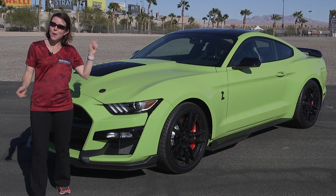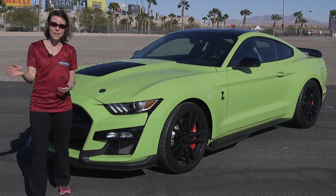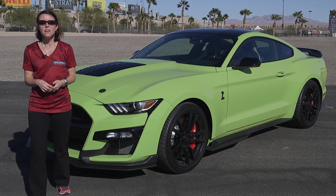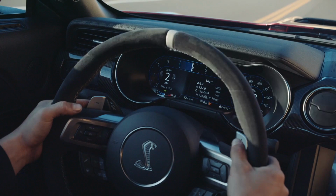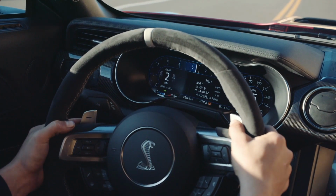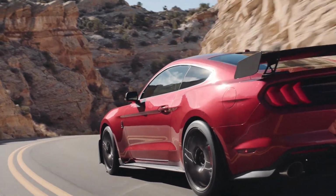So while you're probably not going to haul around people in the back seat, you may as well go for that back seat delete option. This is a great car for you and your front passenger, and it's smooth, it's fast, it's fun, it's comfortable, and if you've got $72,000 to spend, I say start looking here.